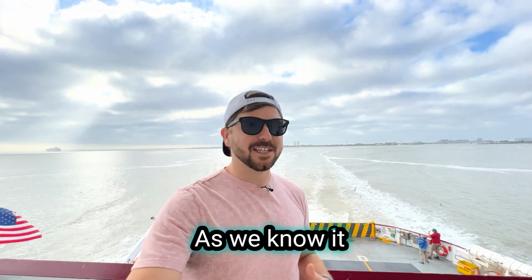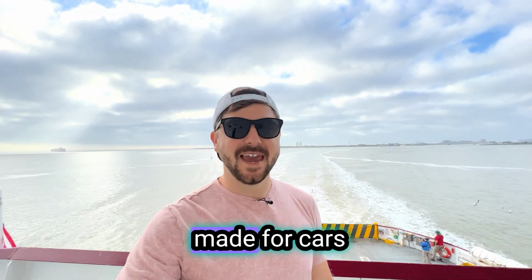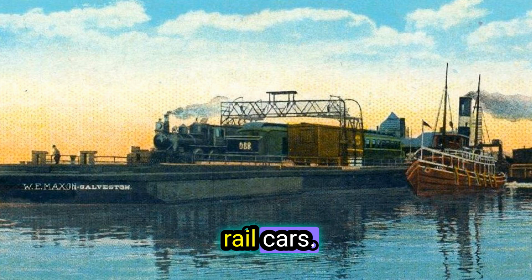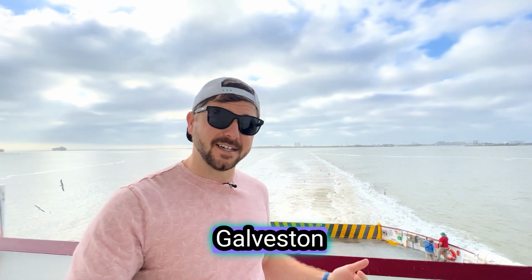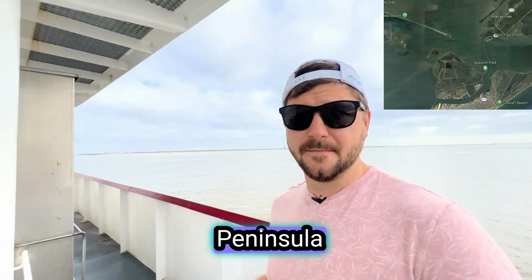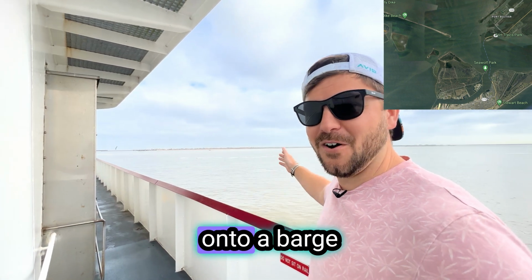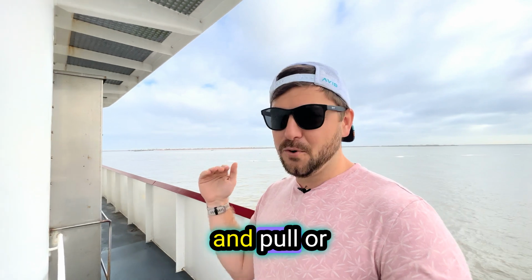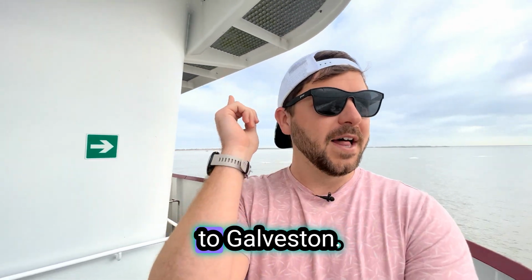The ferry system, as we know it today, wasn't originally made for cars and trucks and things like that. It was actually made for rail cars. The rail system that was running from New Orleans to Beaumont and into Galveston came through Bolivar, where you would hit the end of Bolivar Peninsula and your rail car would be loaded onto a barge with tracks, and a tugboat would come and pull or push you over to Galveston.